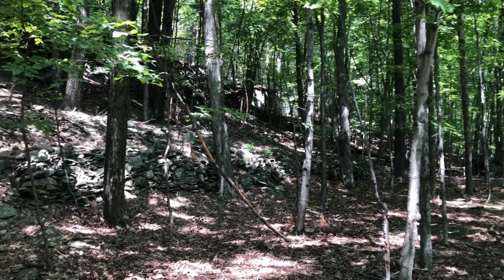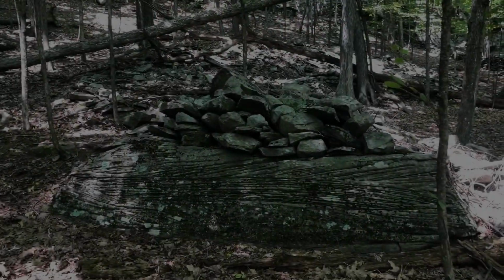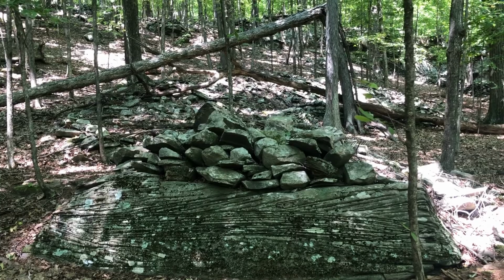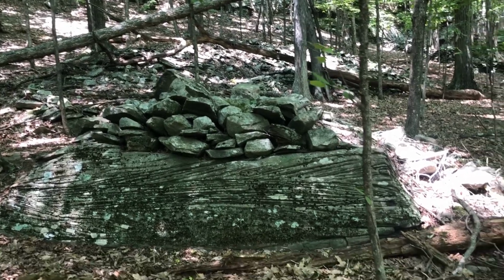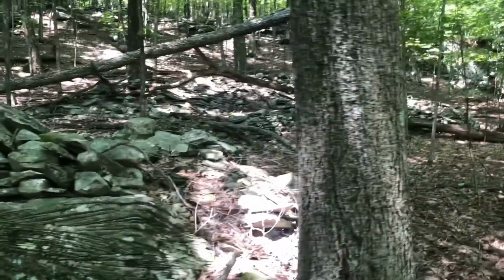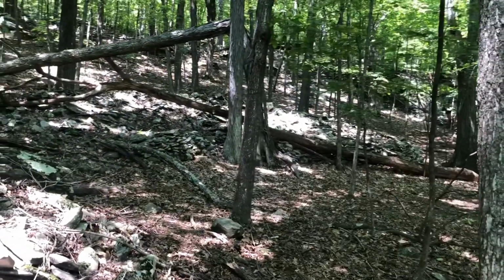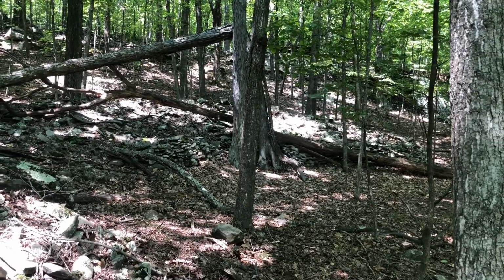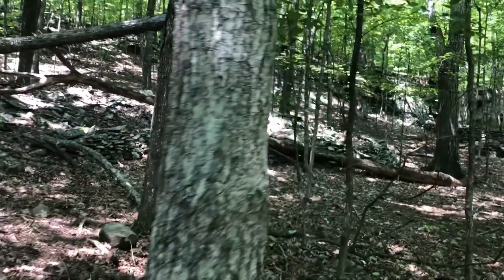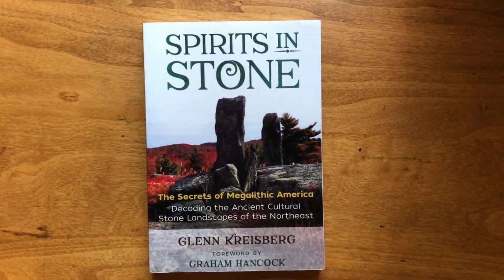And two possible serpent effigy rows were found higher up the ridge. Attempting to connect the dots, Glenn discovered the Great Cairns and Serpent Rows mirrored the constellation Draco on the ground. You can learn more about Glenn's theories and David Johnson's groundwater permeability studies in Glenn's 2018 book, Spirits in Stone.